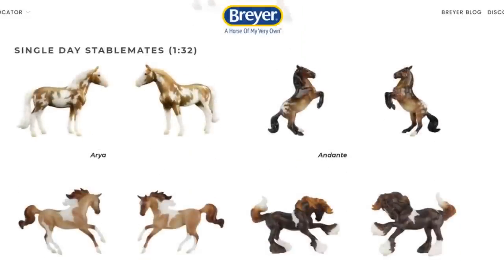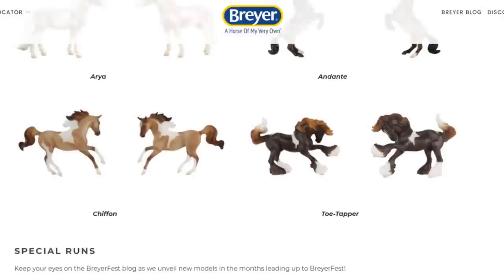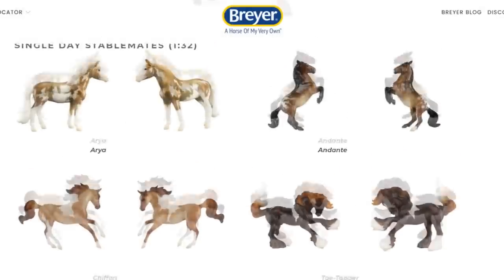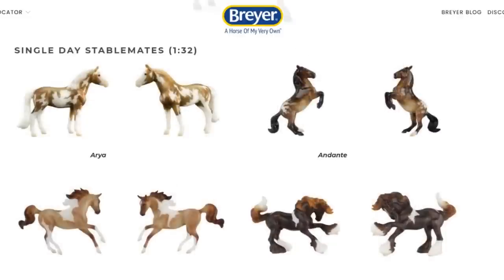Onto the single day stablemates. I like them this year, they're really cool. I am going to be getting the toe tapper one for sure because I really like him. He's just super cute, the little mini Brishen mold. I don't know if I'm going to get the other ones or not, but I do like all of them for sure. They're really cute, and I like the thing of them being colors off of other BreyerFest models in the past.